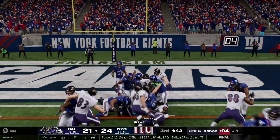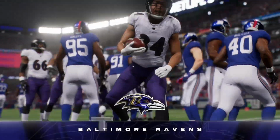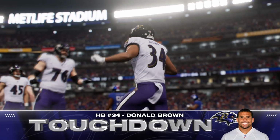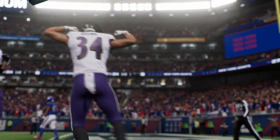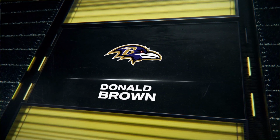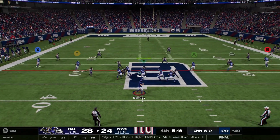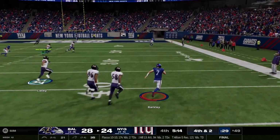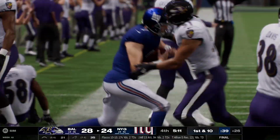But the 24-21 lead is now gone. The Ravens are able to score and take the lead. We see Donald Brown getting the rushing touchdown for the Ravens. Yes, this was the season where Ray Rice beat up somebody in an elevator. So obviously he's not on the team anymore because he had the 2-game suspension and they cut him. And here we see Matt Barkley getting a big, powerful run there.